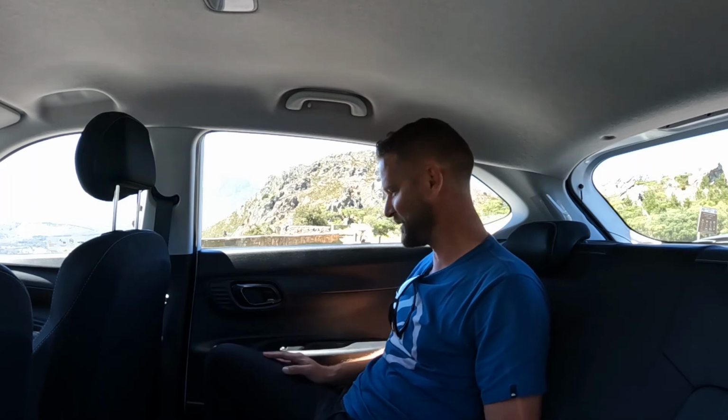It's really comfortable. The plastics and so on are still pretty cheap, but look at the headroom. I'm 6 foot. That's really impressive. Well done, Hyundai. I don't know how they managed to create this much space. I guess we've lost it in the boot, but yeah, well done, lads. This thing is massive in the back.